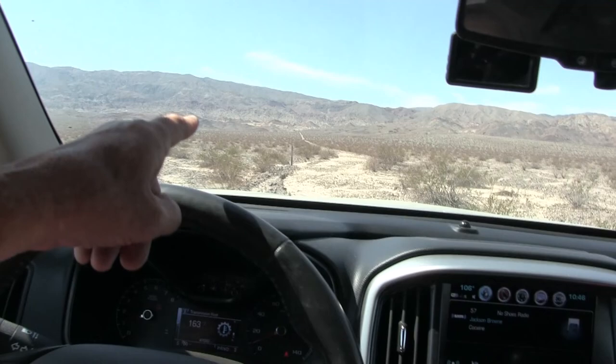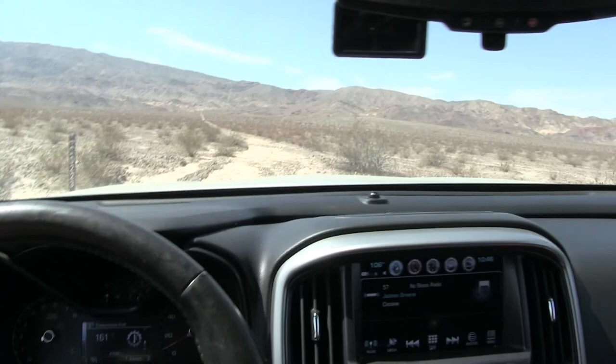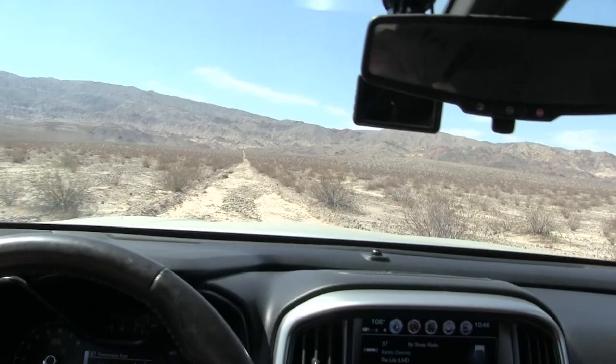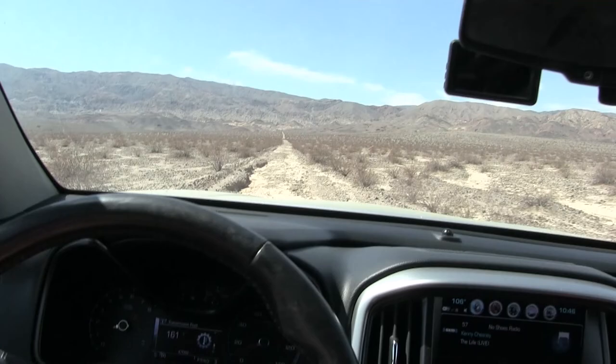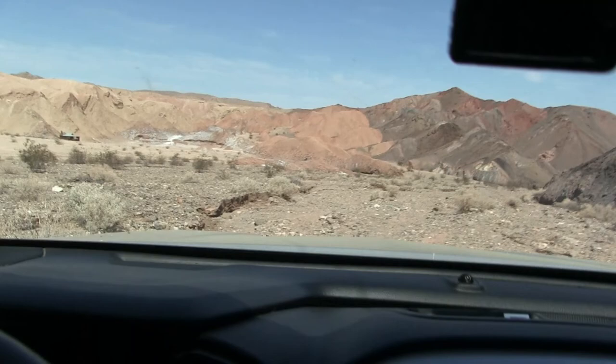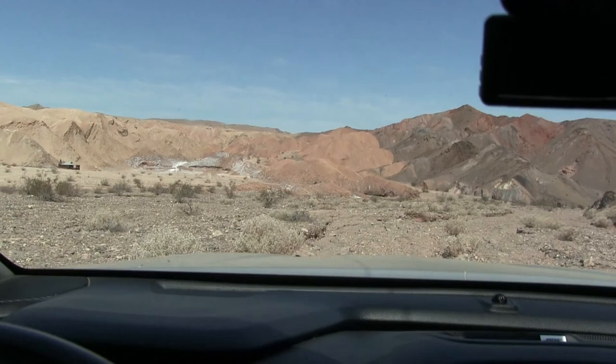This is usually pretty well graded, but looks like it washed out. I don't see any tracks out here, so I doubt anyone's been out here. Cabin, what cabin? The cabin. We'll go check it out. I'm almost there. The road is really washed out through here. Shoot, there it is. I need to cut across somehow. Right here.